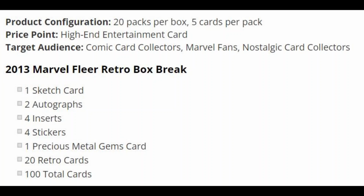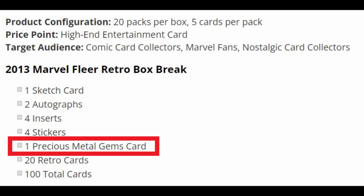And the value is centered around the aforementioned precious metal gems and the inserts. Now, I'm not saying that the other cards have no value, but the core value of this product lies within these cards. So, what are the other inserts that we expect to see?